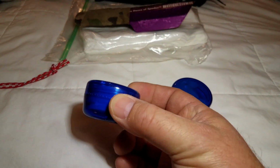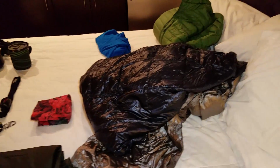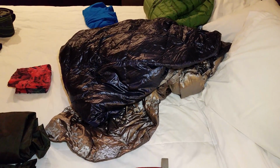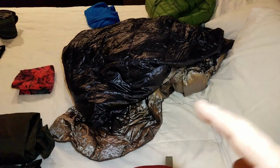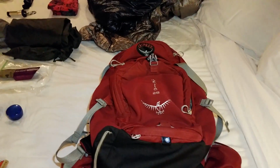All right, so these blue things here. One has a topical ointment for aches and pains. The other one there has bug repellent, which is natural, and you can use it on the itches just in case. And then I've got my under quilt, the blue one there, and my top quilt, the silver one. These are those Costco make-it-yourself no-sew with snaps.